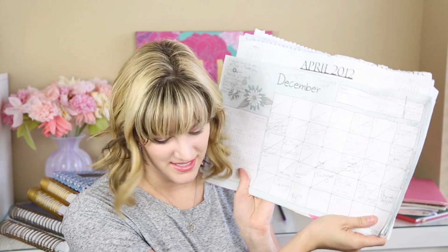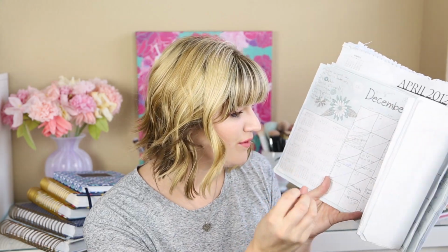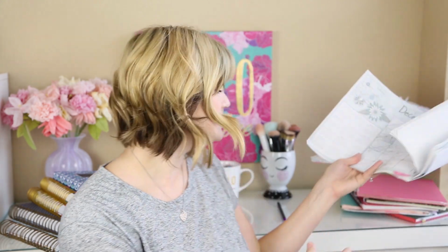This is insane. I write down everything. This is why I have to have a planner. If it doesn't get put on the calendar, it doesn't happen. But it also helps me to keep track of photo shoots, and I also write down how much they paid. And so yeah, this is kind of the system.